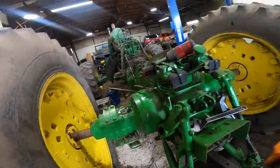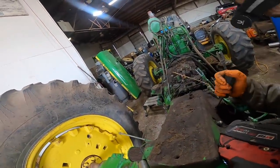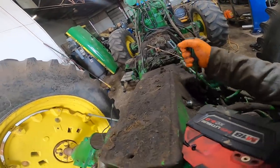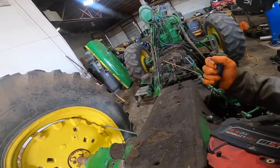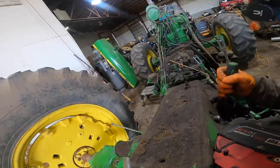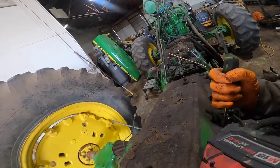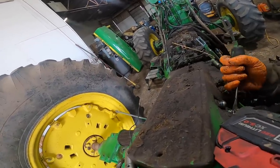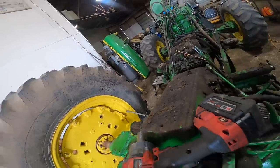Dig the grease around. Should be one down in here somewhere. Yep. Right there. That's probably going to take a chrome socket too. Should be one right here. Might as well go get the chrome one, because none of these are going to come out with that impact socket, I can tell you that right now.